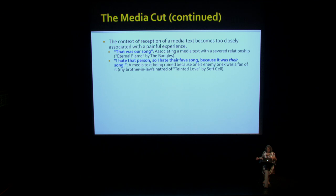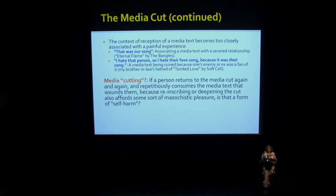There can be this feeling of, I hate that person, so I hate their favorite song because it was their song. So this is about a media text being ruined because one's enemy or ex was a fan of it. This happened to my brother-in-law with that song Tainted Love by Soft Cell, where the person he hated the most at his summer job played it over and over again.